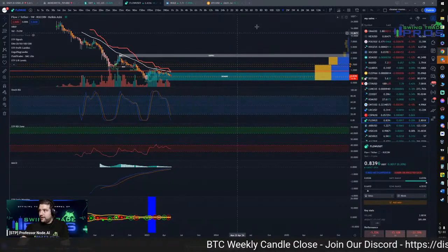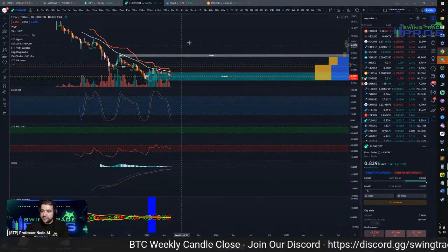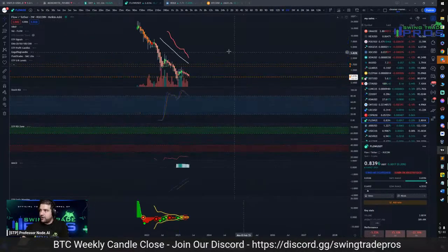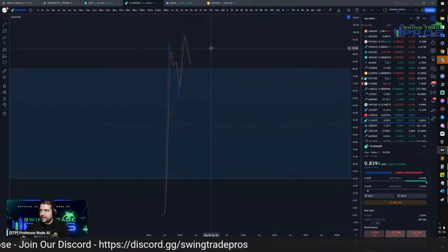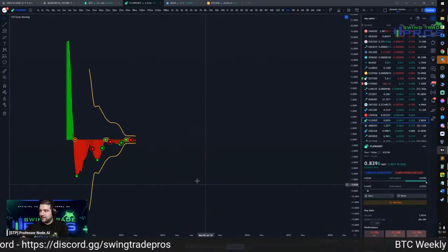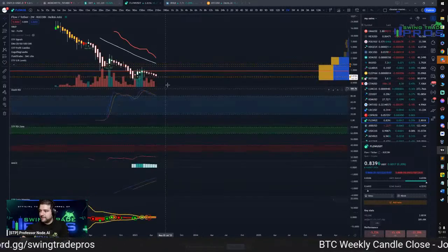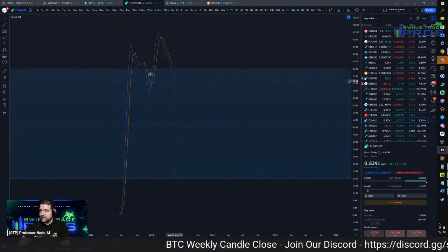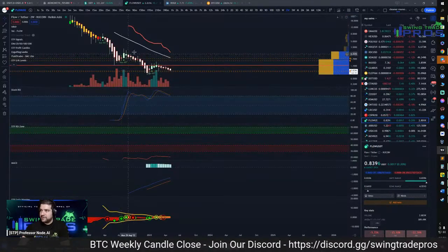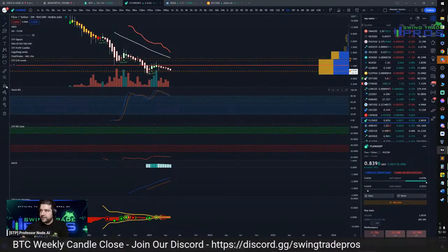Cool. Well, I did add to some of my positions during this dip the other day, Flow being one of them. Yeah, man. I mean, this thing might still continue down. It just sucks, but we could see another leg down for this thing. The 2-week oscillators are up here. You know, not really looking too good just yet.